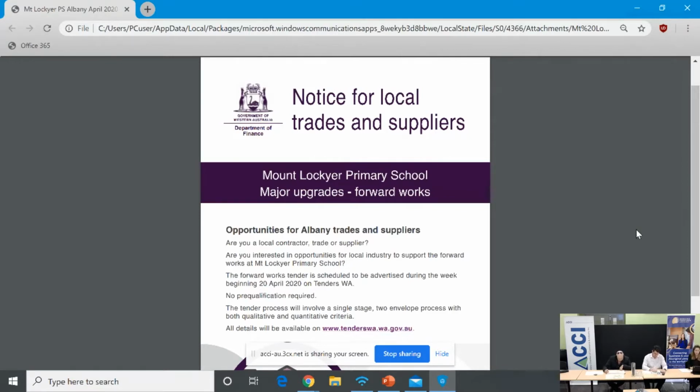Also, due to COVID, we are only accepting online submissions. So Tenders WA is the submission platform, and you need to be registered on Tenders WA to be able to make the submission. That's about the forward works package and the submission requirements. In terms of the main works, which involves the rest of the building, actual construction works and the refurbishment package, we are targeting to send this out to the market around August this year.